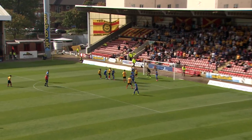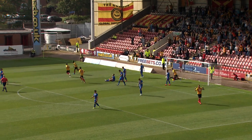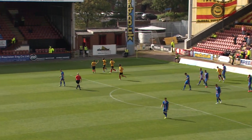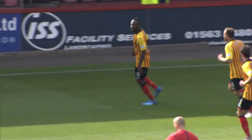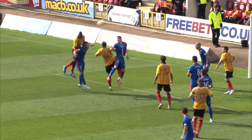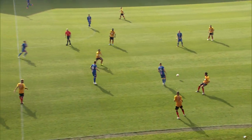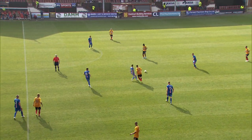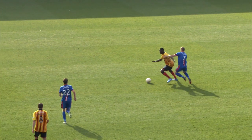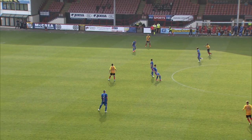Higginbotham to drift one towards Osman, who climbed really well. Well, Inverness hadn't conceded a goal before today. They've now conceded two in the space of 4 minutes, and it's Abdul Osman with his first goal for Partick Thistle. Bannigan, Osman, he's had a very composed game to add to his goal.